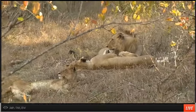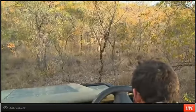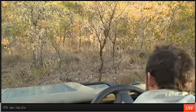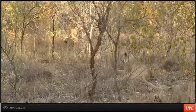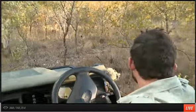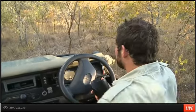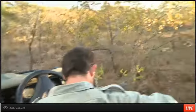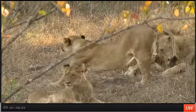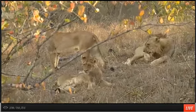Here we have potentially the dominant lioness. But it's just one heading off for a toilet break. But at any point now, they could get up and start moving. And I'm confident it will happen in the next 5 or 10 minutes. Hopefully just before that, and again, more of them appear to be getting up and stretching.